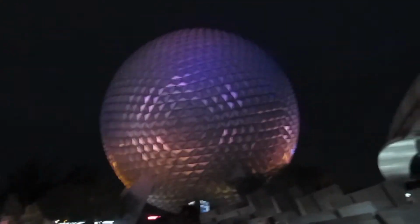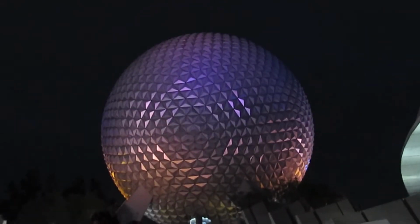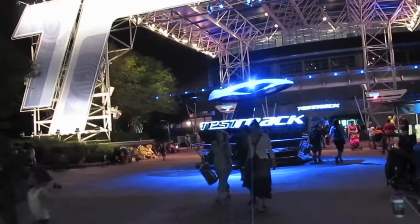Disney Transport, we're going to Epcot. There you go, you're all set. You're welcome. I'm at Epcot. Once again, they're open till 11, so they're open late, and it's for the extra magic hours. Yeah. Here's the Epcot ball. Here we go, test track.